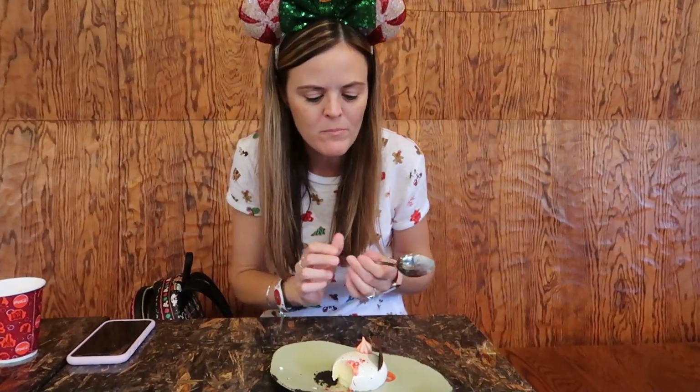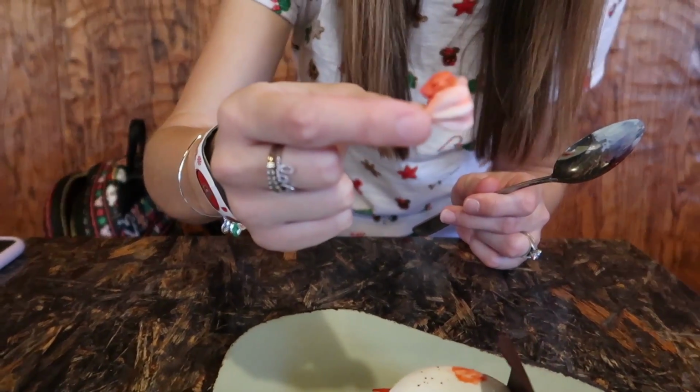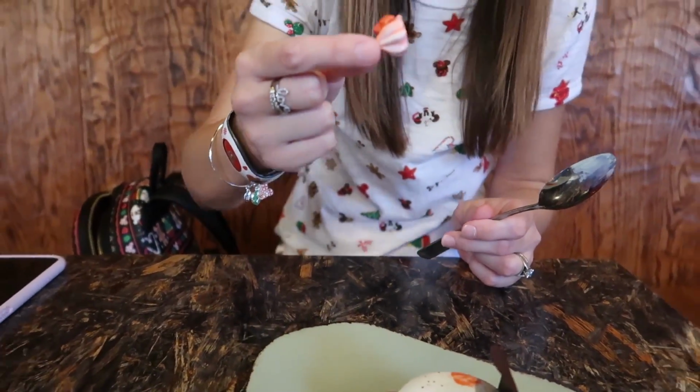This looks like a little meringue. Oh, I bet it's a peppermint meringue. And I don't think Mom's gonna care, so I'm gonna try it. Okay, it's meringue. I don't think it's peppermint though. It's like a cookie meringue. That was deceiving because it was red and white like peppermint. All right, let's give it one more bite.